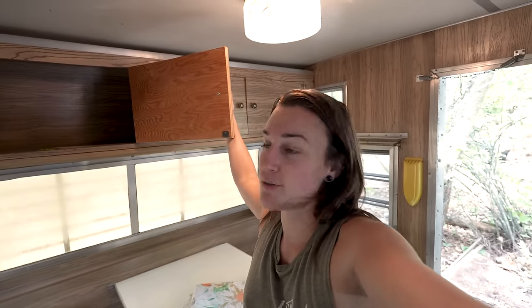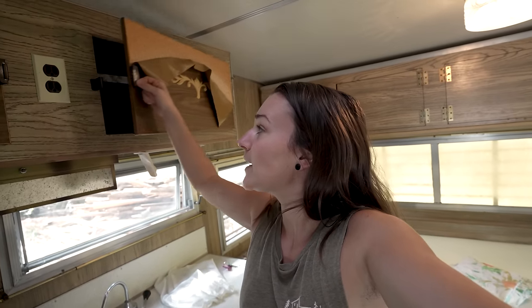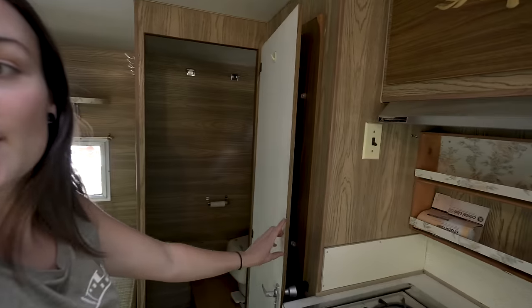This does fold down to a bed like most trailers. I think it's actually screwed up so it doesn't fold down anymore and there's no foam. But we've got the cupboards, we've got these really cool latches for these doors, so I want to repurpose those. In here we have a bathroom.